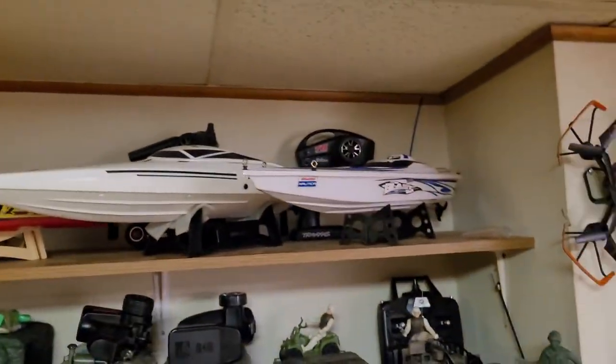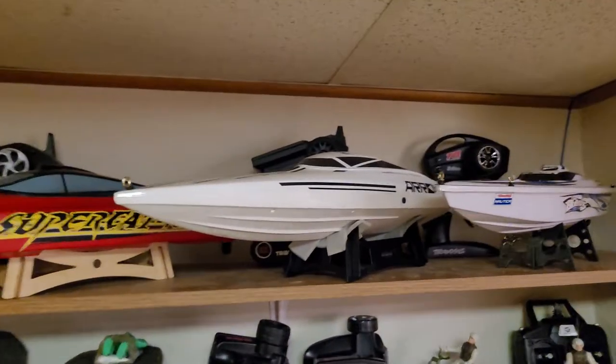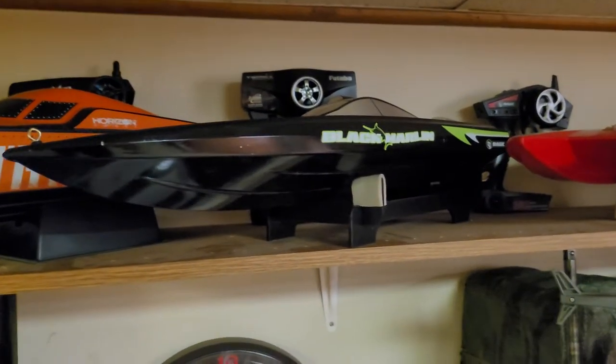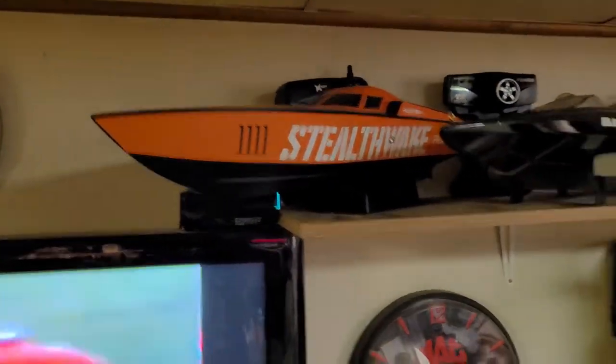These are my RTR boats ready to run. There's a Traxxas Blast, UDI-5, Rage Supercat, Rage Black Marlin. Not stock anymore. I modified it. I put a brushless system in there. Runs on 3S. There's the Stealth Wake.